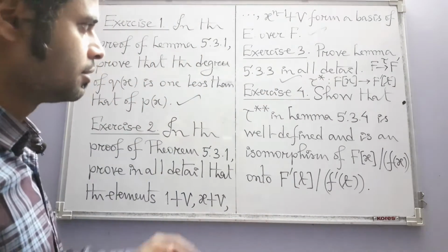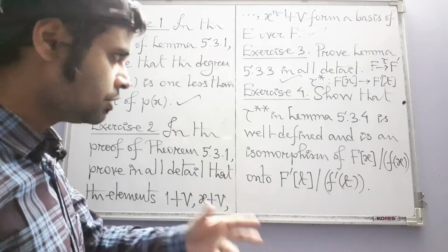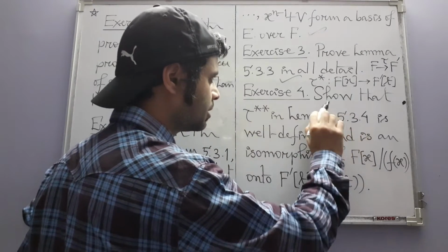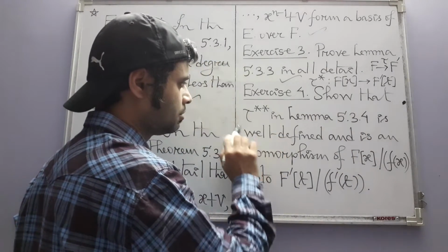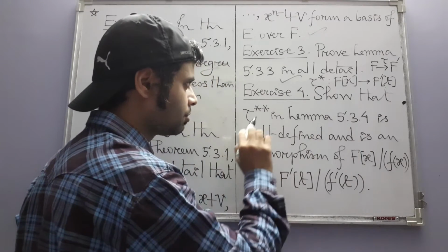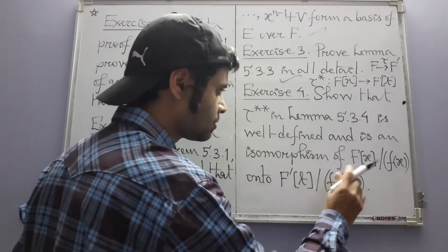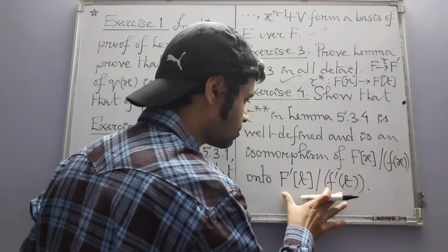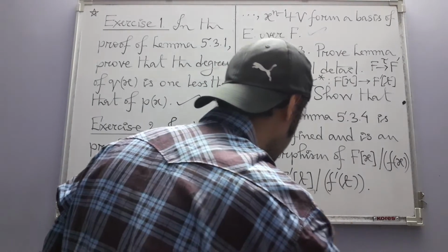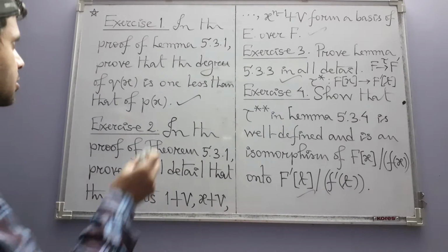And finally, the next stage is this one, which also we have done. So here we take the next step and consider the map tau double star in lemma 534. We have to show in this exercise that it's a well-defined function and is an isomorphism of this quotient ring onto this quotient ring. This is also something we have already done. So let us now see the next one, that is exercise 5.